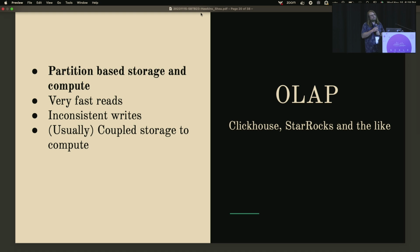And then usually you couple the storage along with the compute. So if you design your system well, you can make it so that you can auto-scale your pool nodes depending on load and also auto-scale your size. It's a good way to cut cost.